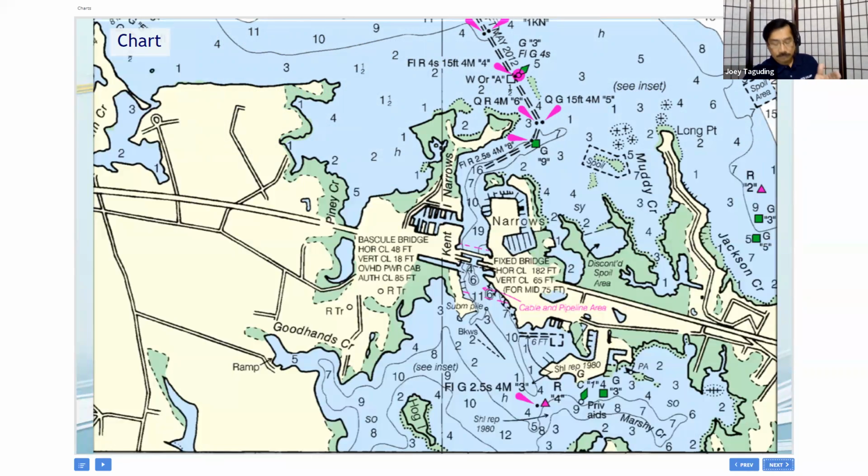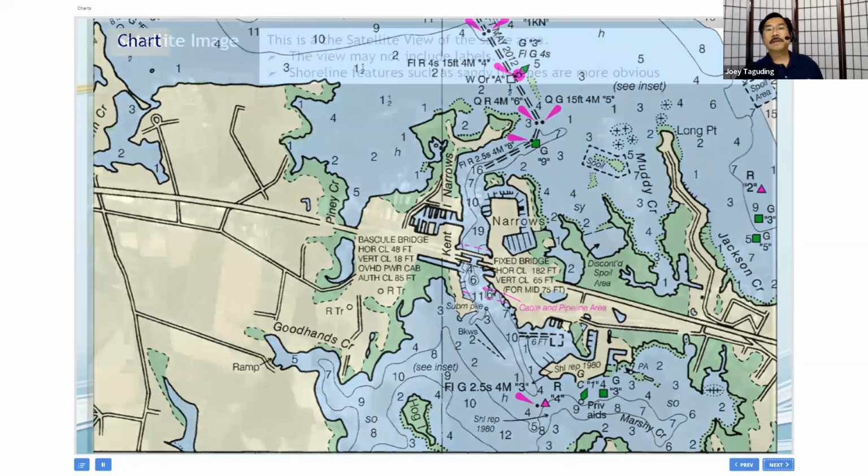So this is a chart. Not a lot of detail about the land, but a lot of detail about the water. And we're going to cover all these symbols that you see here. All the numbers, all the little symbols that you see, all the little lines that are covered in there.